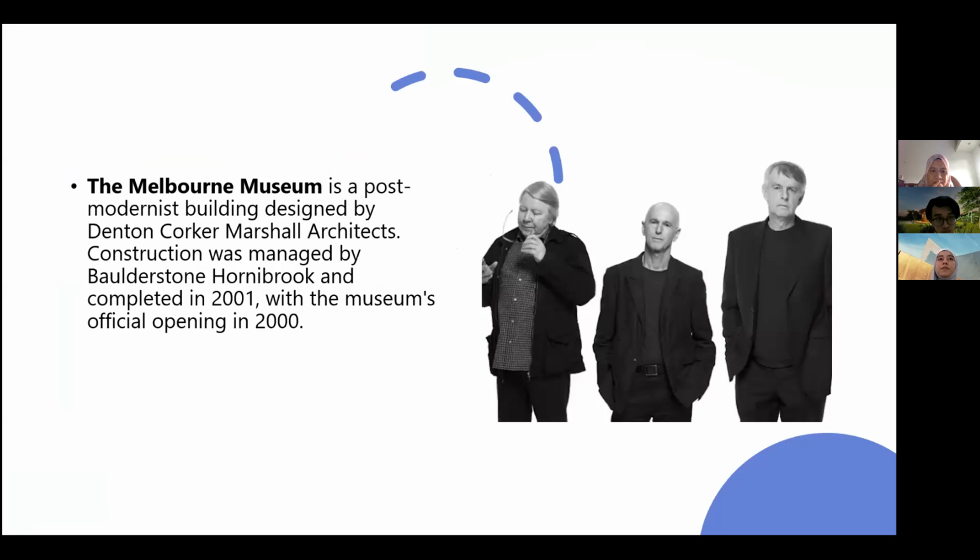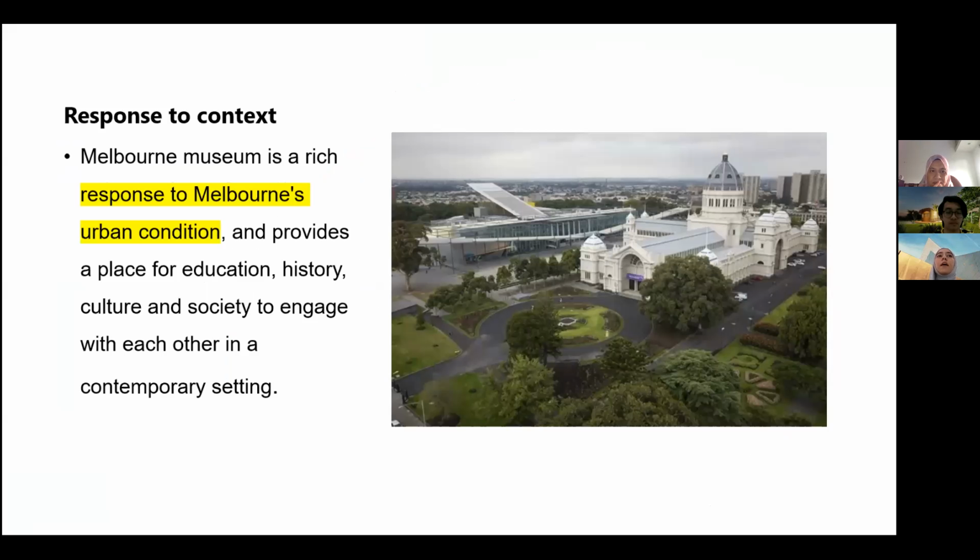The Melbourne Museum in general is a postmodernist building designed by three architects, Denton, Crocker, Marshall. It was completed in 2001, but it actually officially opened in 2000. These are the highlights of what attracted me to the building, why I chose it. It shows a rich response to the context, because in that area there's an urban development, but at the same time there's a complex in which the museum is a historical place. It contains history and heritage, so it shows a very rich response to that.